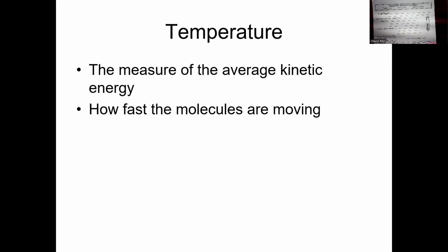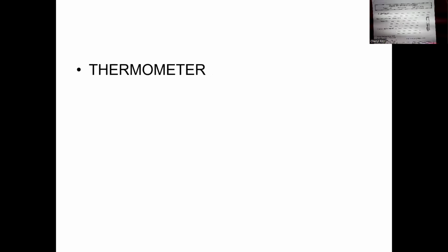I'm assuming you all know the instrument used to measure temperature is a thermometer. Okay, good. Every single year on the Regents, there is one question about the instruments used to determine weather. Every once in a while, the answer is thermometer. So a thermometer is the instrument used to measure temperature, and yes, it is spelled thermometer, which makes sense. It's a meter of the thermo.